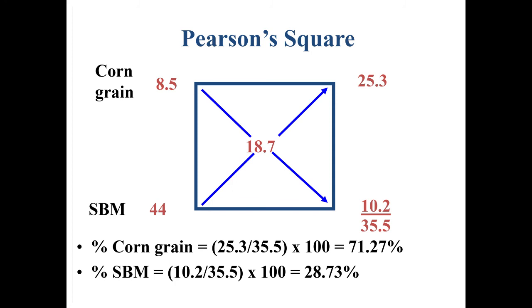18.7 minus 8.5 equals 10.2. We add those numbers together on the right side of our square, and they equal 35.5. Now, to determine the percent of each ingredient in the diet, we divide the number on the right side of the square by the total on the right side of the square. The percent corn grain is 25.3 divided by 35.5 times 100, which equals 71.27%. The percent soybean meal equals 10.2 divided by 35.5 times 100, which equals 28.73%.